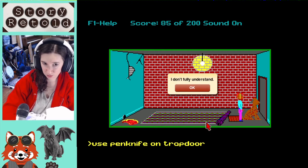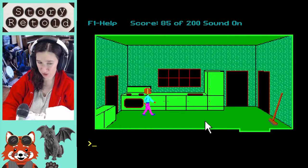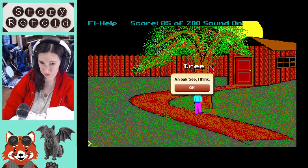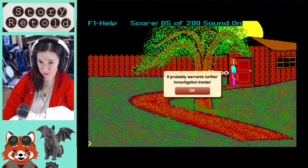Ugh. Okay, I think we're supposed to go out to the shed first. Go around the doggy. I hope that chop will last him for our next visit. Tree. An oak tree, I think. Shed. Look at the pixel grass. So fabulous. It probably warrants further investigation inside.